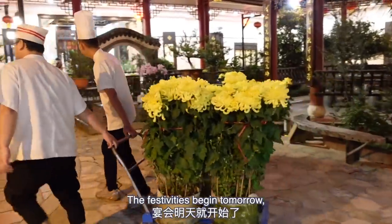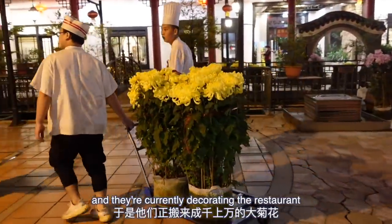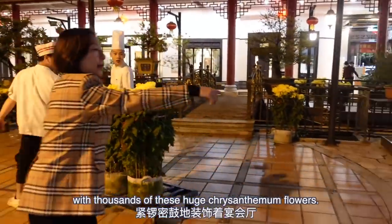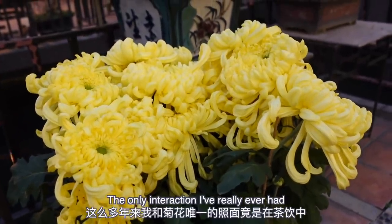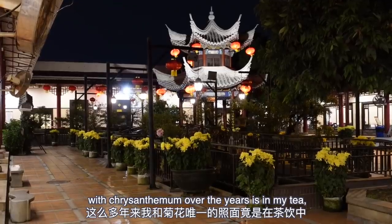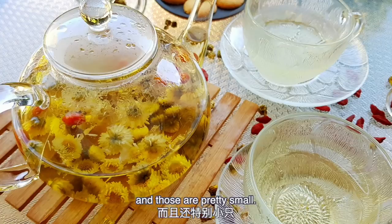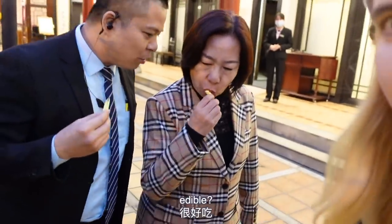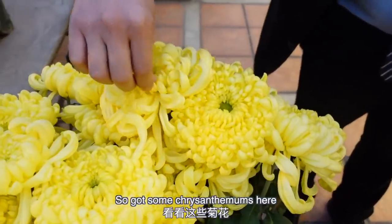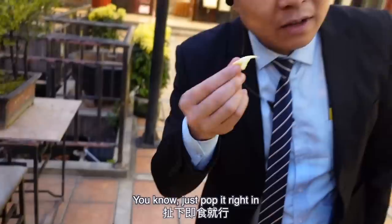The festivities begin tomorrow, and they're currently decorating the restaurants with thousands of these huge chrysanthemum flowers. Honestly, I never knew chrysanthemums could be so big. The only interaction I've really ever had with chrysanthemum over the years is in my tea, and those are pretty small. They're huge, and so yellow, and so edible. So I've got some chrysanthemums here, and we're just gonna eat it, you know? Just pop it right in.